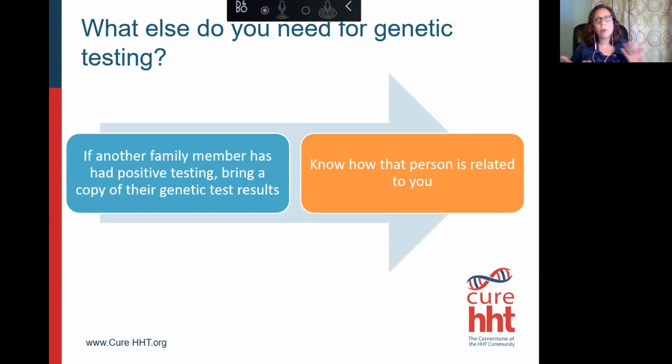And then just thinking about what other things you might need if you are thinking about having genetic testing done. If anyone in your family has had a positive genetic test, then asking them to get a copy of that genetic test and bringing that with you to your appointment, or sending it ahead to your appointment, can be really helpful. And just knowing with certainty how that person is related to you.